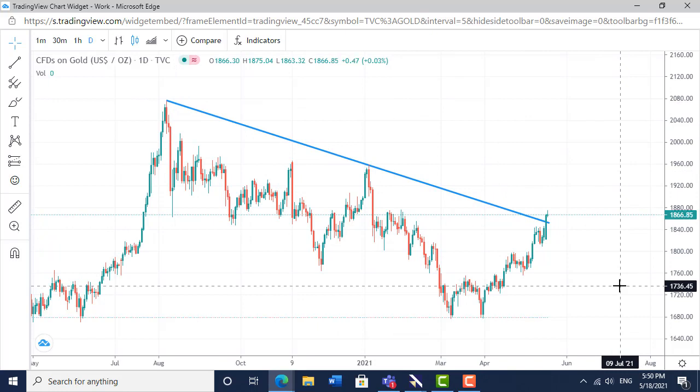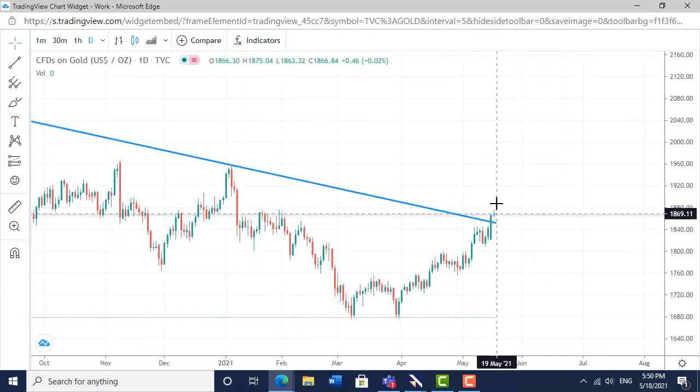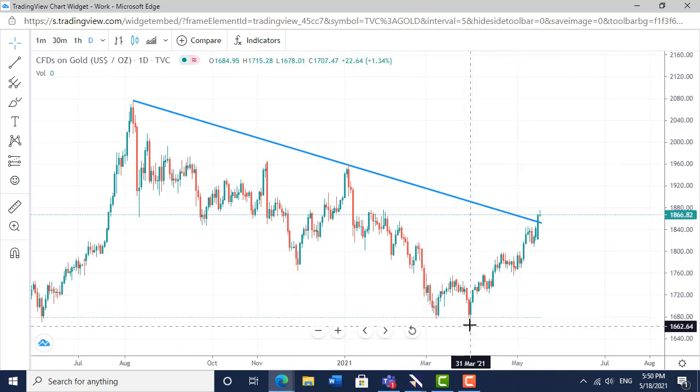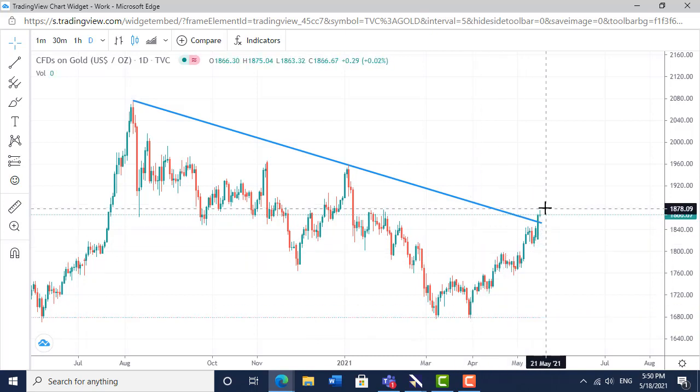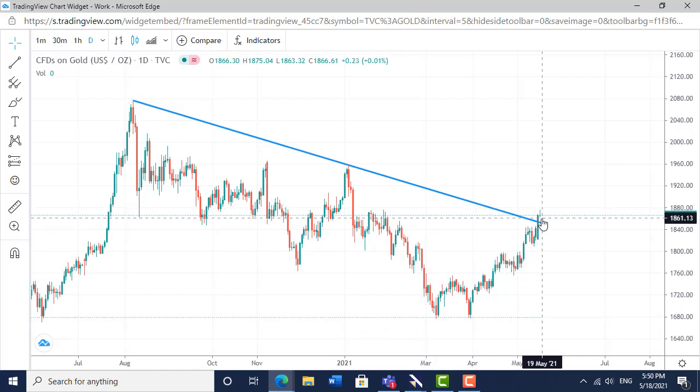In the UK on Polymetal, it's done exactly the same thing, and it's kept that figure reasonably well today. This market has now come a heck of a long way since the start of April. The market was at $16.75. It's now at $18,200 in 6 weeks. Without a doubt, sooner or later it's going to come back.